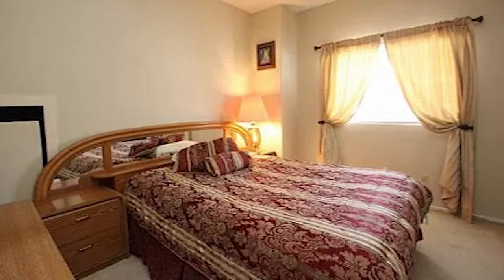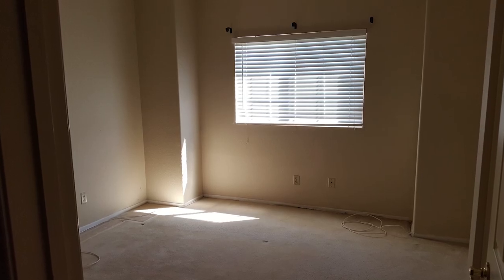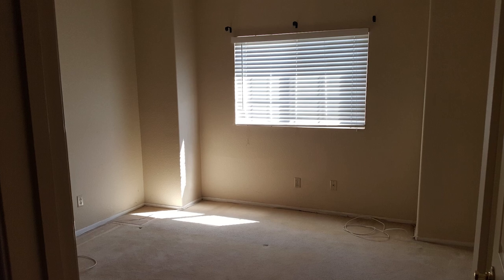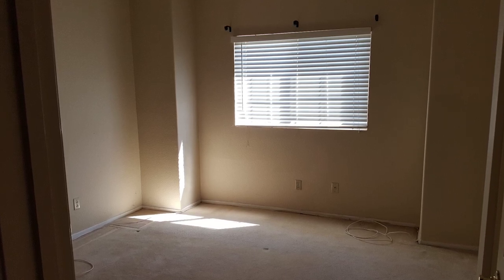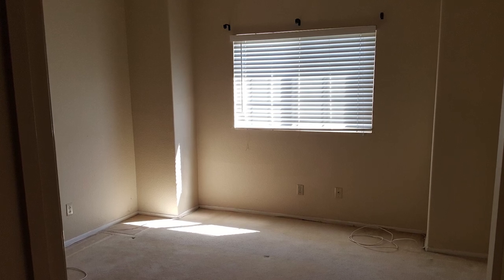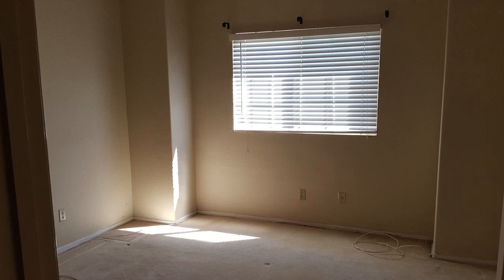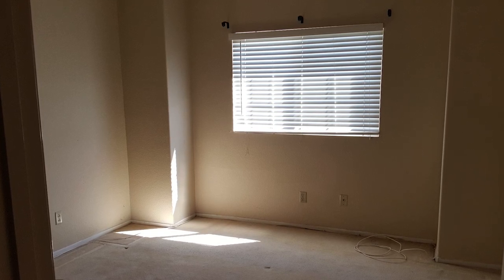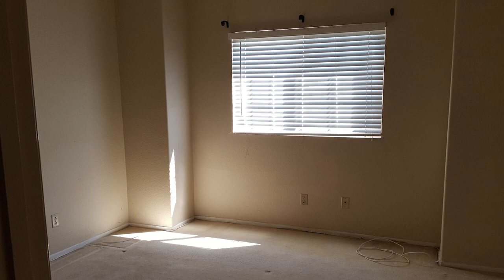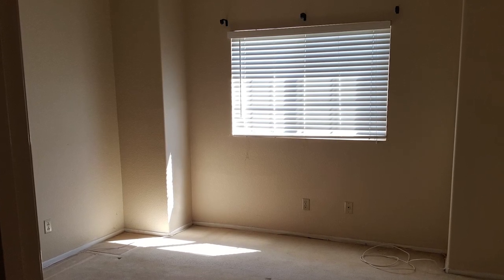So yes, you guys, this is the before, and this is how it looked when I first moved in. So this is what it looks like completely empty from what I can capture of the room. This is before anything was painted. The walls were this yellowish, not even tan, girl. The tan seemed like it was turning yellow, a yellowish type of color. And yeah, I wasn't feeling it.